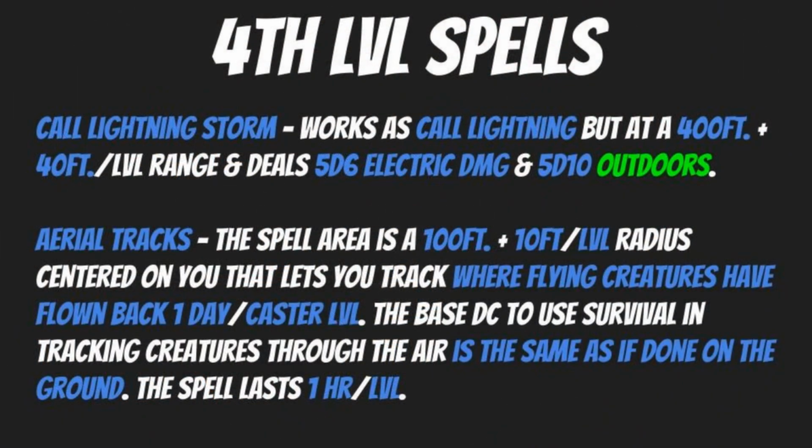Now we'll actually get into your spell selection. To start off, we have Call Lightning Storm. Works as Call Lightning but at a 400 foot plus 40 foot per level range and deals 5d6 electrical damage, and deals 5d10 if you're outdoors. Again, the fact that this comes out with multiple bolts of lightning makes this much more valuable than it might seem at first. And again, the fact that electric damage is not as commonly resisted, or as many outright immunities out there for creatures, makes this an even better blasting spell, especially pairing it with our different feat selections.